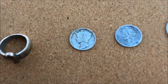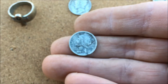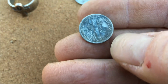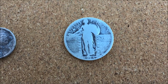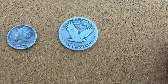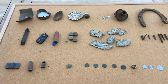And then my best coins here, I got 2 Mercury dimes, 1939, and this one, which is 1917. And look at the toning on it. You can see the beautiful toning on it. Same with the back. Really nice. And then I got the 1925 Standing Liberty quarter. It's a little slick, but it still has a date, which is really rare. So awesome find there. Overall, I'm pretty happy with the hunt.